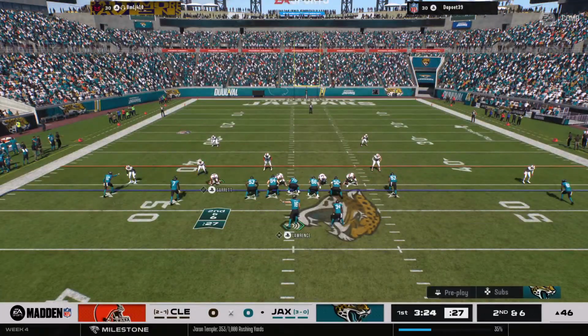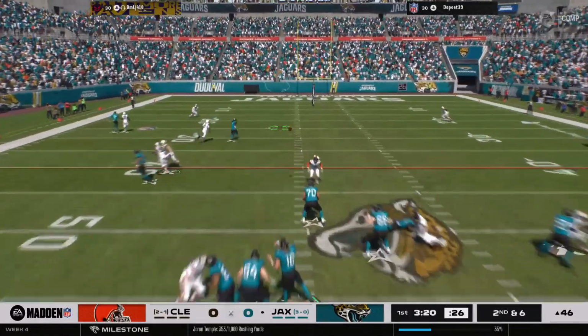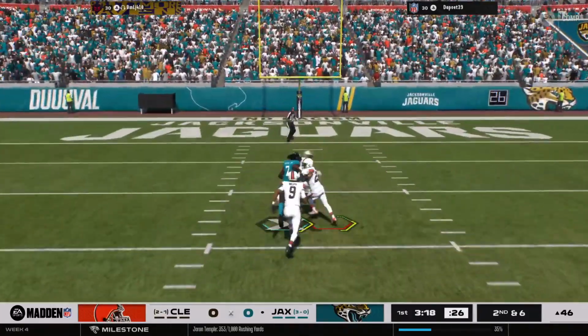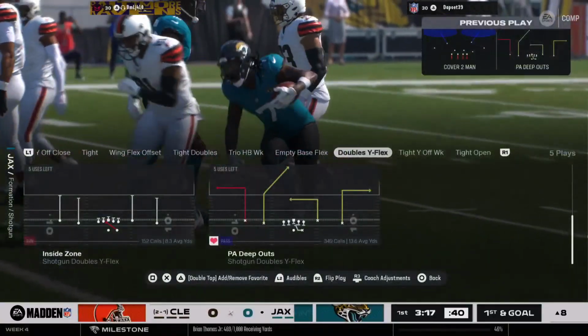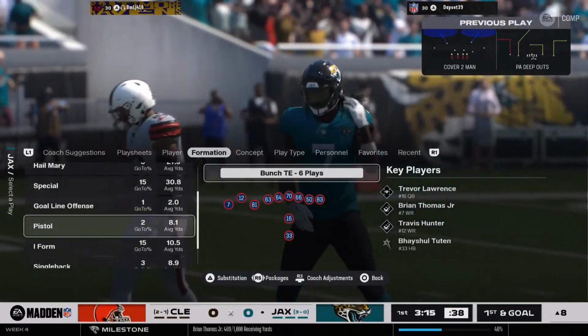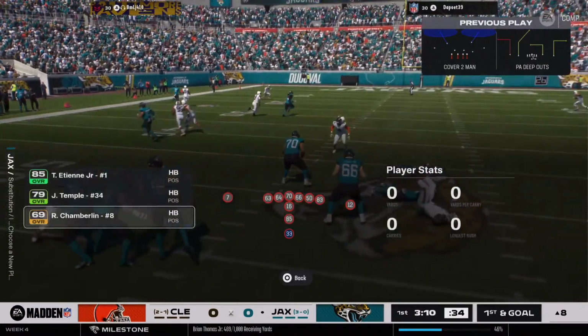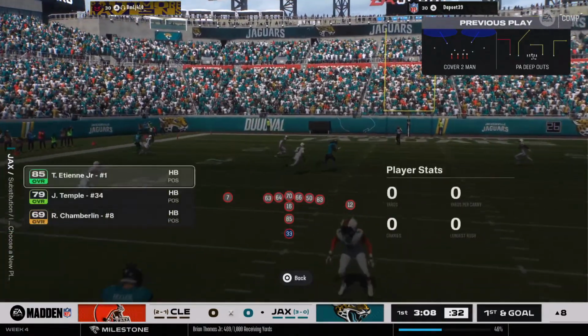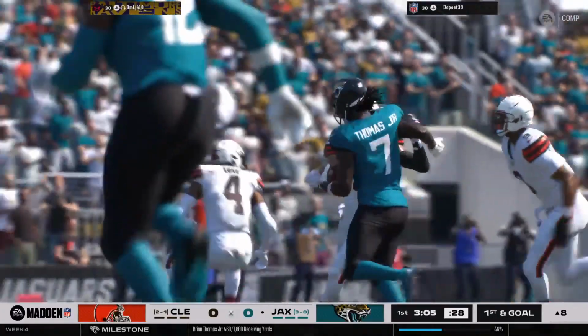Lawrence now off the play action. Gets him downfield. This is Thomas. And they're going to stop him, but he got enough to make it 1st and goal from the 8. Now, right there, that's what you want to see on your opening drive. Boom! Connect on a big shot, and instantly you set a tone that you're not going to be afraid to be aggressive in this game today. Boy, do I love that.